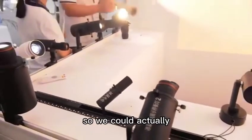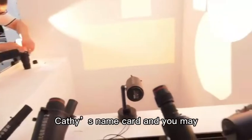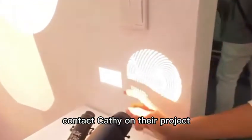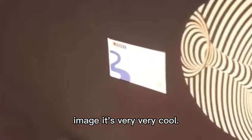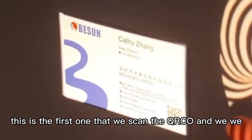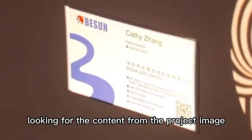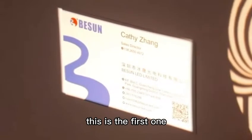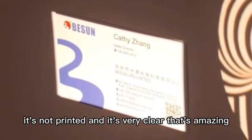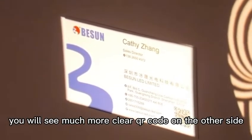Okay, so we could just take a closer look at Cassie's name card, and you may contact Cassie on their project image. It's very, very cool. This is the first vendor that we scan the QR code and we look for the contact from the project image. This is the first one. It's not printed and it's very clear. That's amazing. You will see a much more clear QR code on the other side.